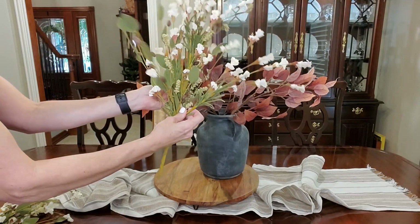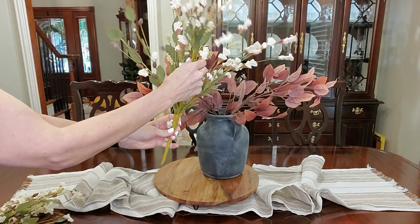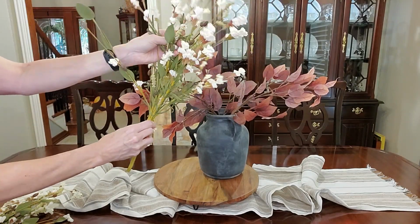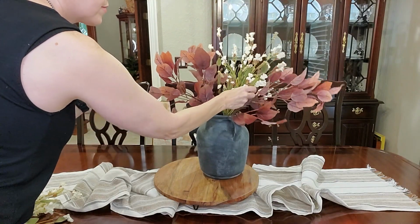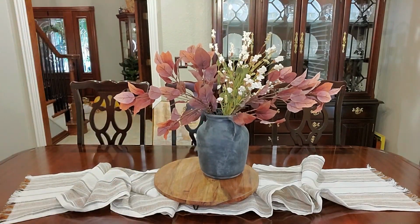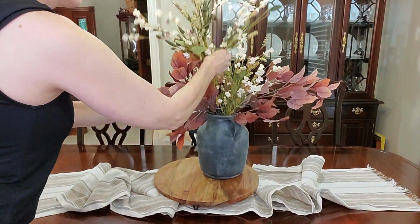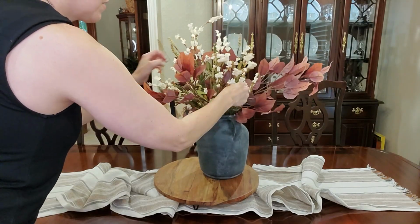I found these at Hobby Lobby and I like the white in it because it lightens up this arrangement. It could otherwise feel dark and heavy with the black vase and then the darker fall foliage. It also ties in the cream color of the table runner, the white in my china hutch, and just makes it look really coordinated and pulled together.